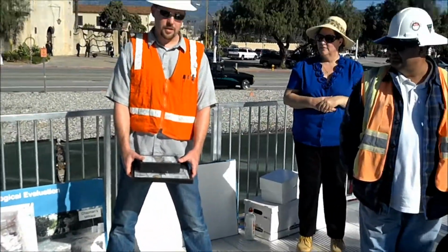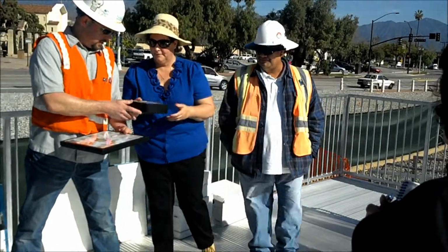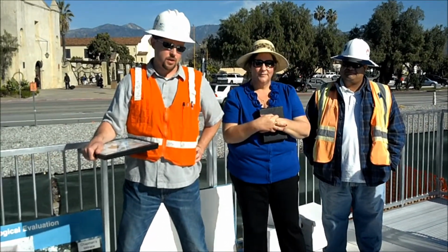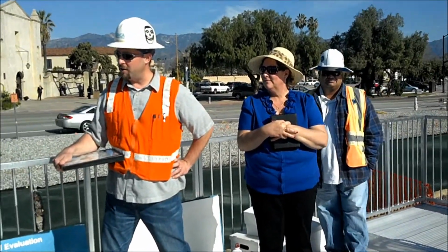Now I'd like to show you some of the artifacts that we've been finding. You've probably seen some photographs, but I've got the actual materials here. Do you want to guess what the most common item that we find here is, aside from rocks and soil? Coins? No, coins are very rare. We have found coins, but they're very rare. It's a good guess, though.